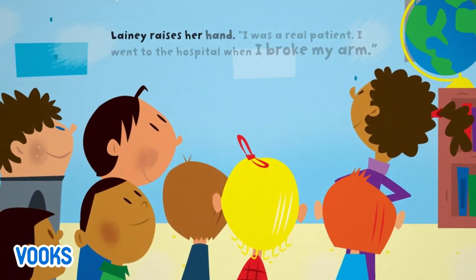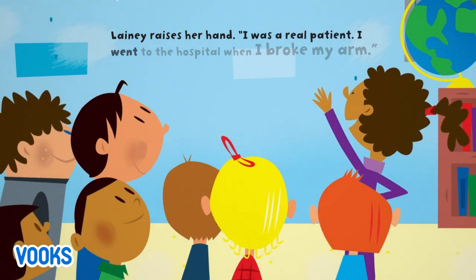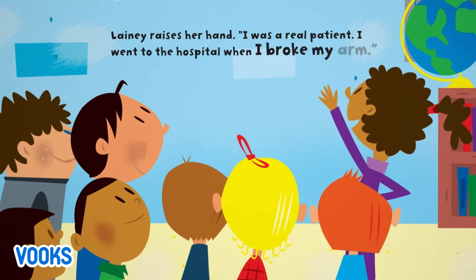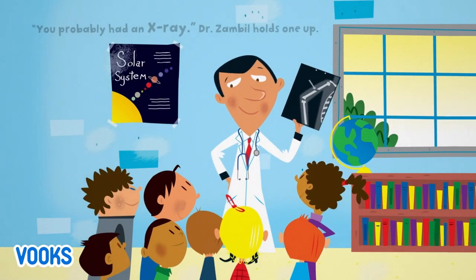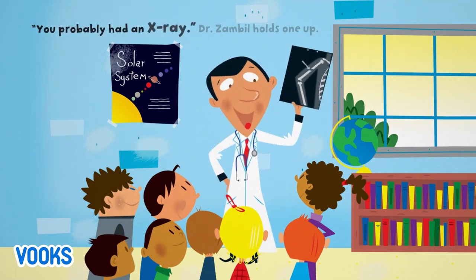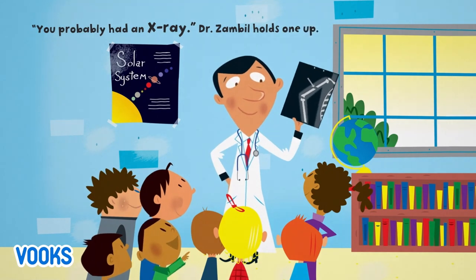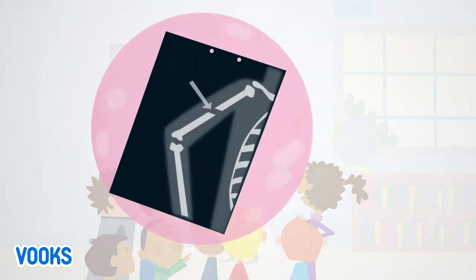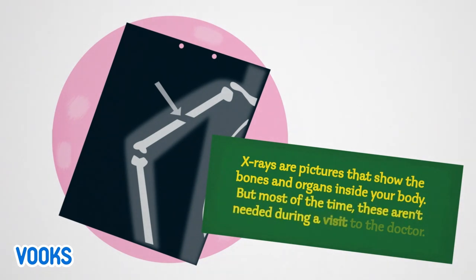Lainey raises her hand. I was a real patient. I went to the hospital when I broke my arm. You probably had an X-ray. Dr. Zambiel holds one up. That's what it looks like on the inside. Whoa. Oh, I want one. X-rays are pictures that show the bones and organs inside your body. But most of the time, these aren't needed during a visit to the doctor.